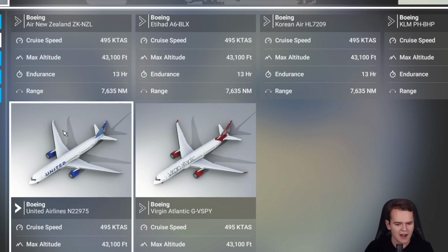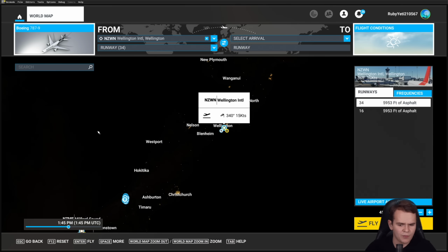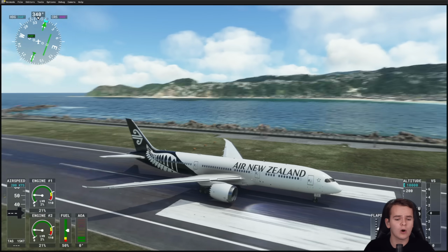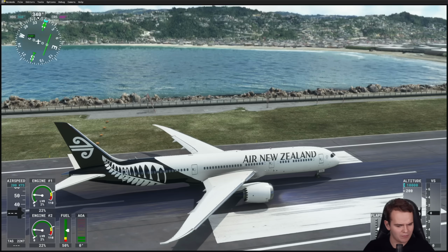The 787-9, and here you can see we've got an extensive amount of liveries, which already, that's not too bad right off the bat. Let's spawn into an Air New Zealand. We go to Wellington Airport. Let's spawn into our worst plane for the flight simulator. And so everybody, here we are at the windiest airport in the world and the worst plane in the world, the 787-9. And right off the bat, it doesn't seem bad at all.